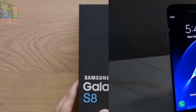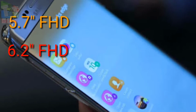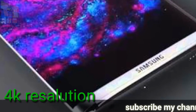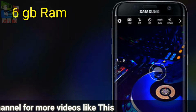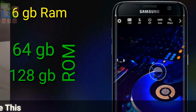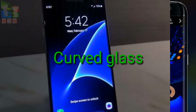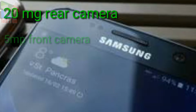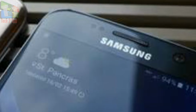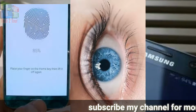Samsung is also going to launch Galaxy 8. It is coming with 5.7-inch Full HD display. Rumor says that it will come with 6.2-inch Full HD display. It has 4K resolution with 576 ppi. It has 6GB of RAM, where internal storage is 64GB and 128GB variant. It has Snapdragon 830 octa-core processor. It also has a curved glass. It has 20-megapixel autofocus rear camera and 5-megapixel camera. It will come with fingerprint sensor and eye scanner sensor on both and running on Android 7.